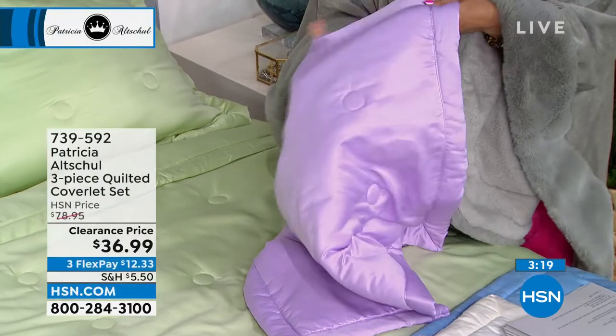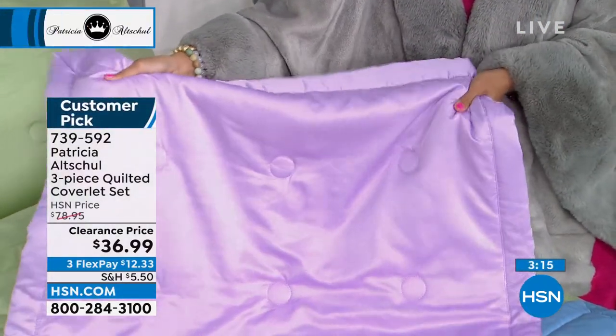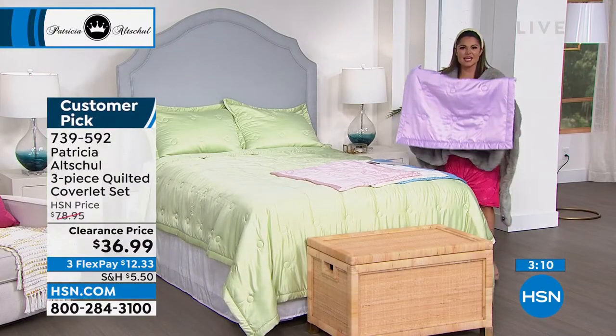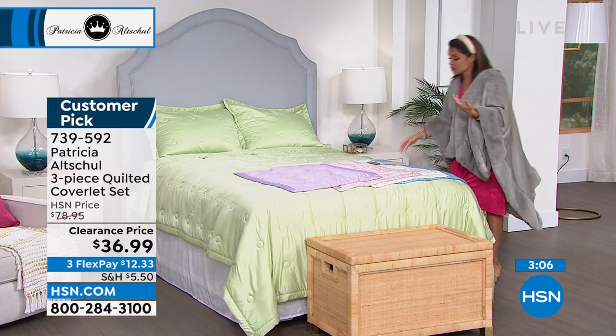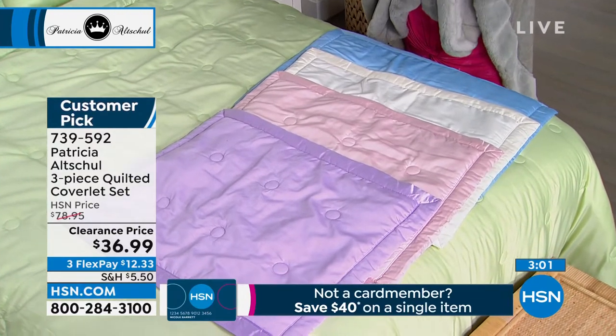A coverlet is a nice option too in the summer, once again, because these have that silky sheen and feel, so they're cooler to the touch, but also it's not as thick and heavy as, say, your traditional comforter would be. So it's the perfect thing for layering in the cooler months, but also just as your bedroom set in the summertime. We are very busy.